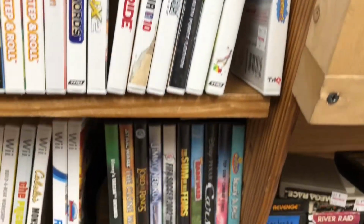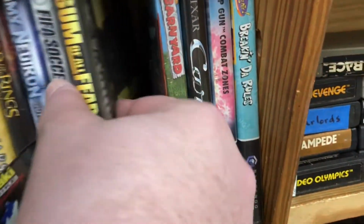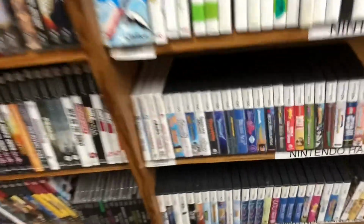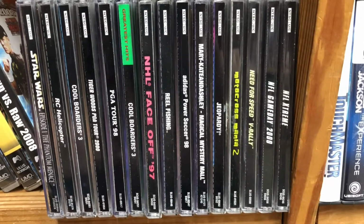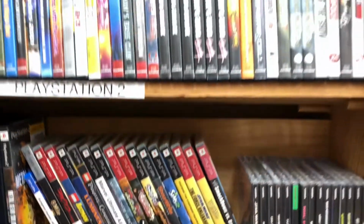Came over here to look at the Wii and the GameCube games. Does anything catch my eye here? Yes, The Sum of All Fears is a GameCube game I don't have. I'll just have to determine if either of these is complete before I make my purchase, but let's see what else they have in this Half Price Books on Cooper Street. We've got some PlayStation games, we've got some DS games, and I believe we've also got some PS1 games. Let's see here. Adidas Power Soccer, I think I need that. Cool Borders 3. I'll think about that Star Wars, depends on what kind of condition it's in.